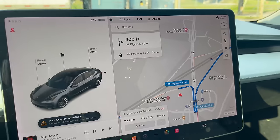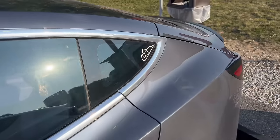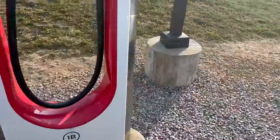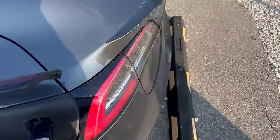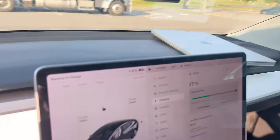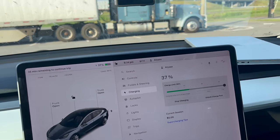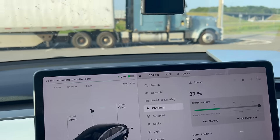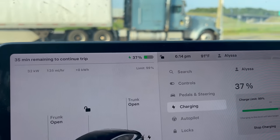Just arrived here in Kudowa, Kentucky, and it's actually a pretty full charging station. We are going to have to share with these guys over here, but hopefully there'll still be some decent speeds, and we'll see. I think so. Let's see what we get up to. That was a pretty long handshake, actually. But here we go, ramping up. We're at a pretty high state of charge.